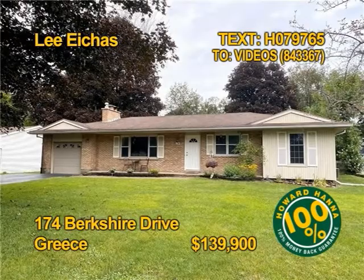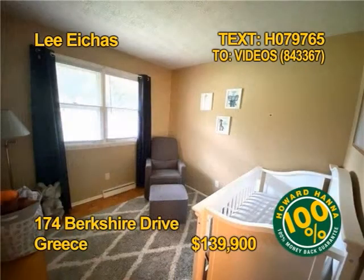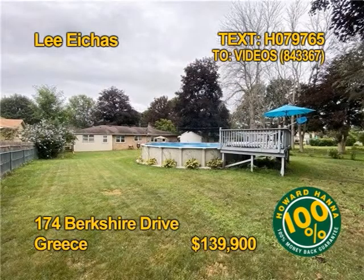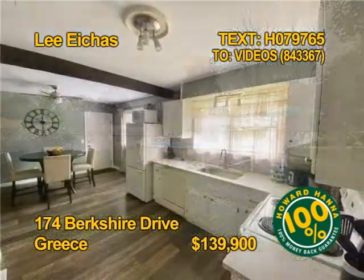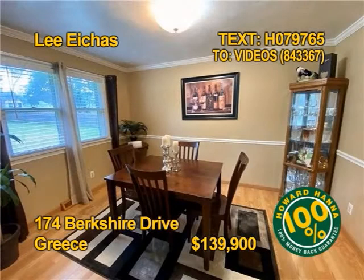How about a spacious Greece ranch that really offers a lot for the money? 3 bedrooms, 2 full baths, wood-burning fireplace, over 1,300 square feet of living space on a third of an acre lot with your own pool and deck. The open quartz kitchen with appliances was built for entertaining. Contact Lee Ikus today.